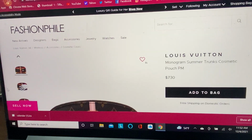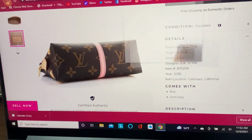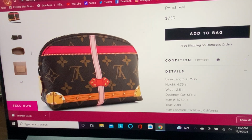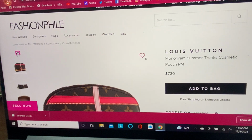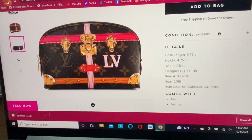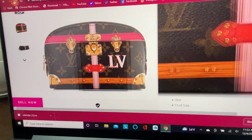The trunks, the trompe-l'oeil. So basically they make it look like a trunk and it's like a cosmetic bag. I really like this pattern. A lot of people say they're afraid to use it because they might chip off the paint, but maybe that's something they can have refurbished easily. So how difficult is it to paint the stuff back? Probably not too difficult. So I really love this.